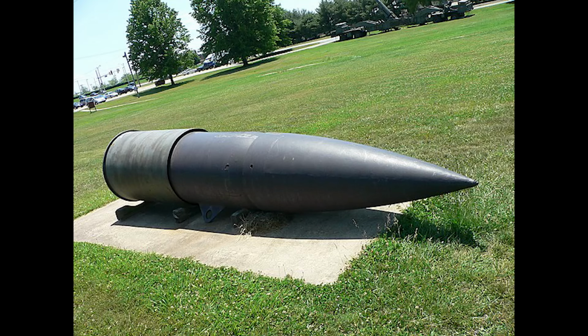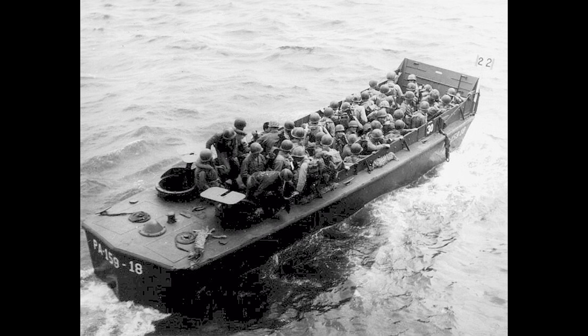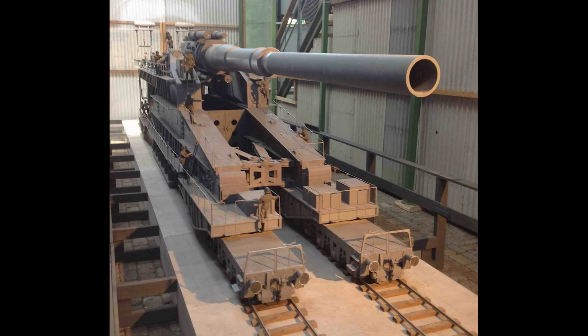They were that wide. These shells weighed almost 8 tons, meaning the Gustav could essentially fire a D-Day landing craft at a range of 29 miles. It also had a fire rate of 1 round every 30 to 45 minutes. This gun was so massive that it actually required 2 sets of parallel reinforced tracks in order to move.